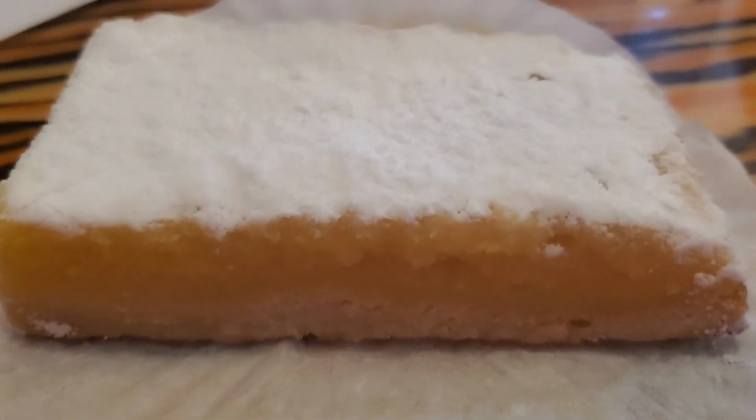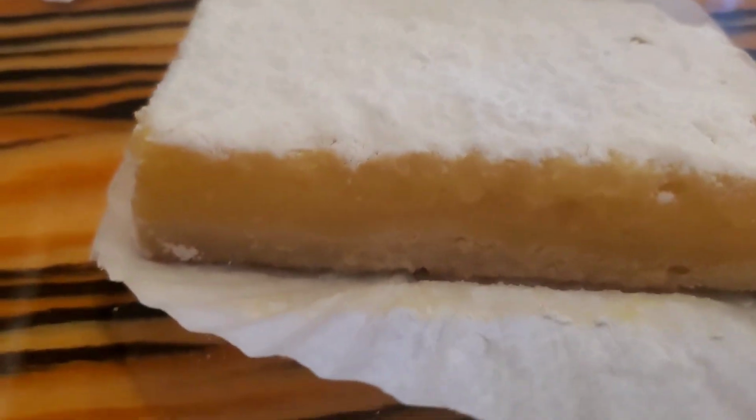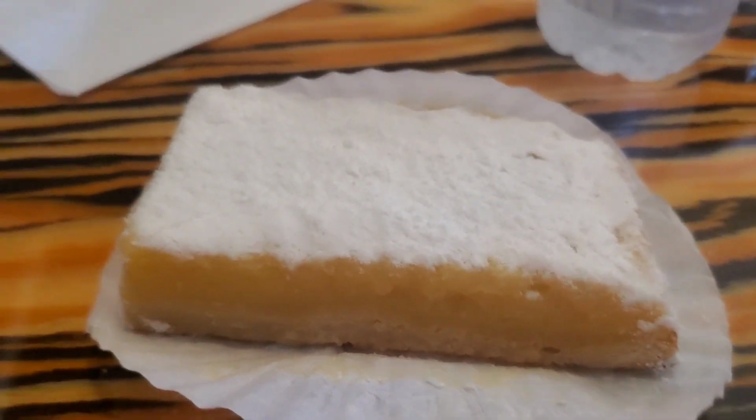Wow. Here is my little lemon bar. Lord, I love these things. I make them at home sometimes, but sometimes it's hard to get the lemon curd just right. These are fantastic here. Very, very good. Jerry, how's your key lime tart? Delicious. Annie, how's the cannoli? Good stuff. All right, that's it for the Blackbird Bakery in Bristol, Virginia.